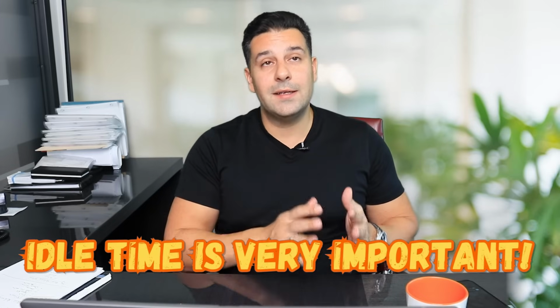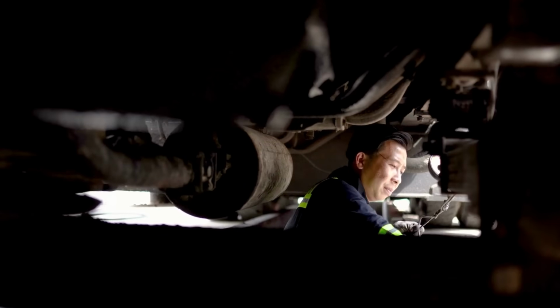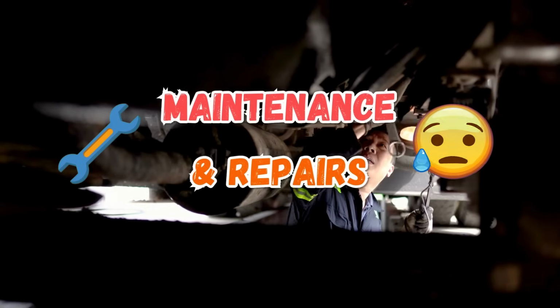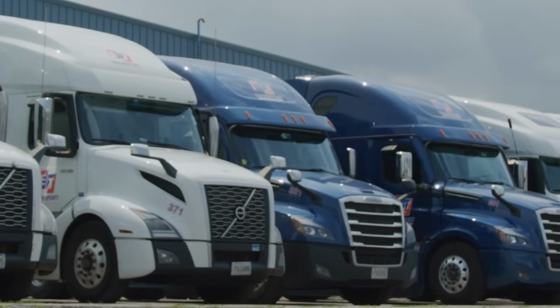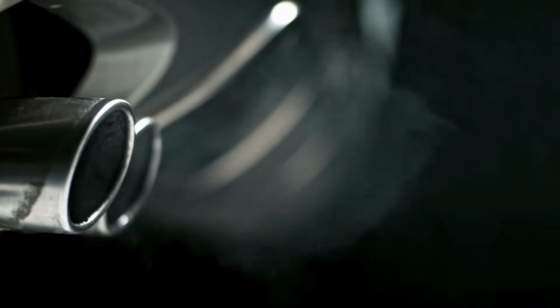The idle time is very, very important because it accumulates over time and causes problems for your truck with maintenance and repairs. These repairs and maintenance are going to come later on in the future for drivers that are idling their trucks. A lot of the problems that people have with the Cascadias or the Volvos, with the injectors, injector cups, and the EGR and the EGR sensors, stem from drivers idling their trucks all night.